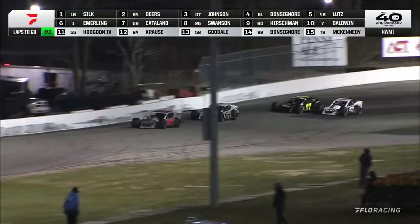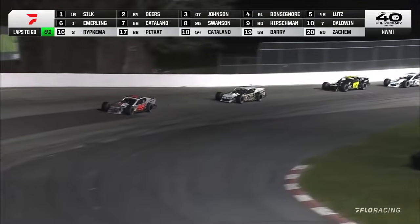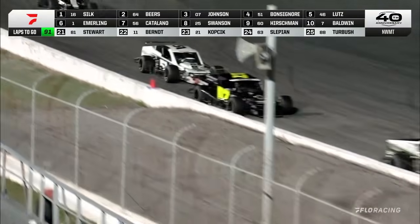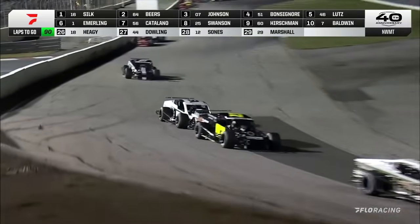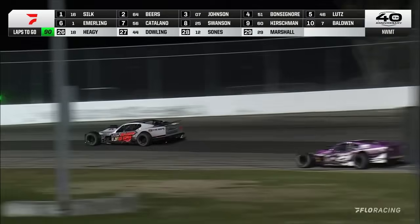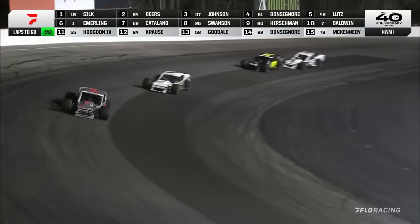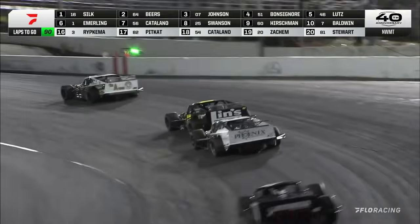To the outside, it is still a good battle with the 07 right there of Jake Johnson. Johnson, again, his strategy maybe is much different in all of this. They continue to work their magic as they continue to run lap after lap. It is still a very strong battle and can't get the job done. But he's going to test the waters again, Joe. He can reel him in, but not enough to make the move. Jake Johnson's doing a pretty good job of holding off Bonsignore.